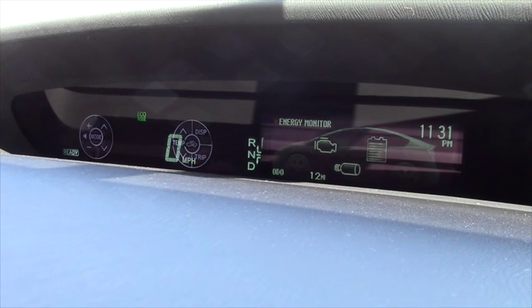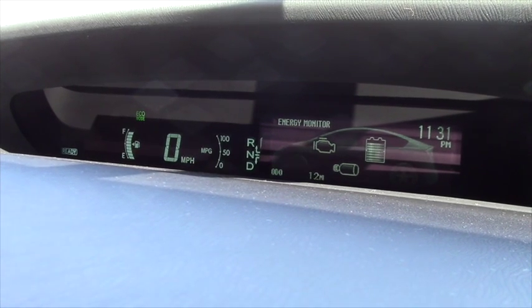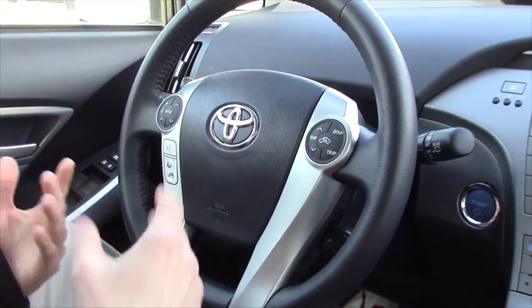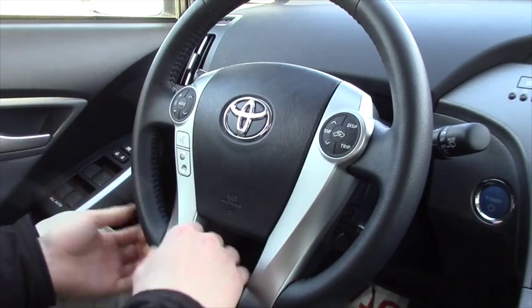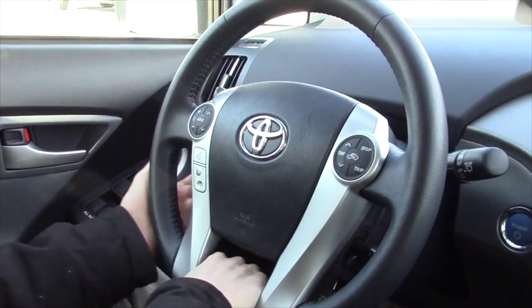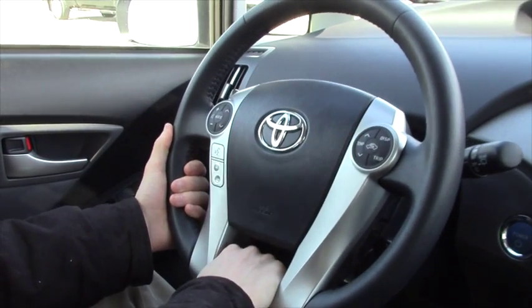As you can see here, all the controls right up on the dash are also going to be the same here on the steering wheel, which I'll show you in just a minute. So as I just mentioned, we're going to have all the controls here on the steering wheel, and the steering wheel itself is going to be completely adjustable. It's actually called tilt telescopic. You can pull it out and move it up all in one motion.